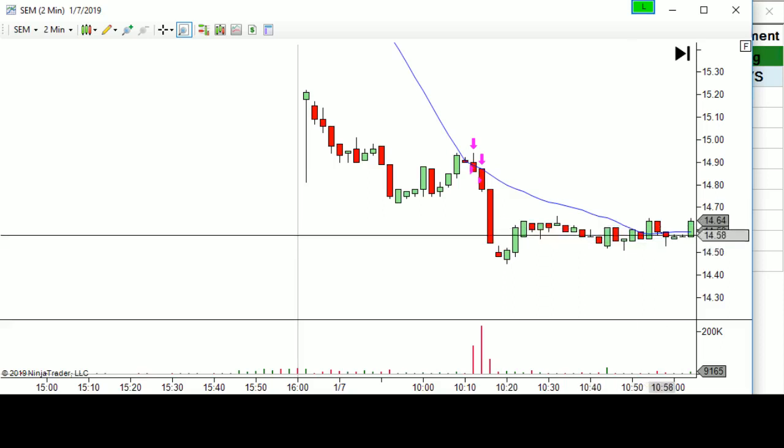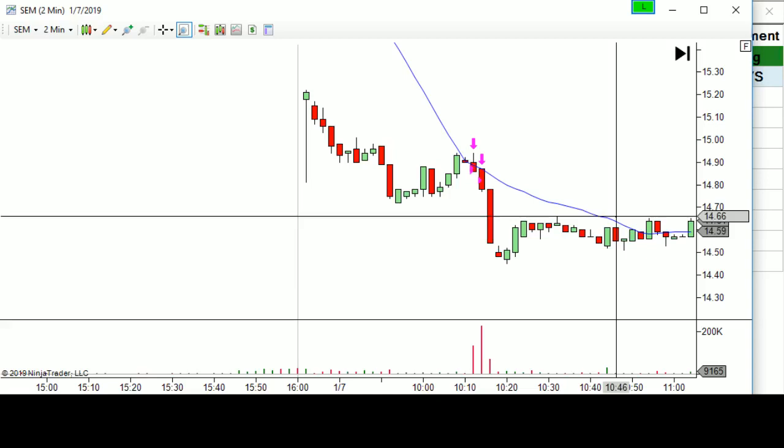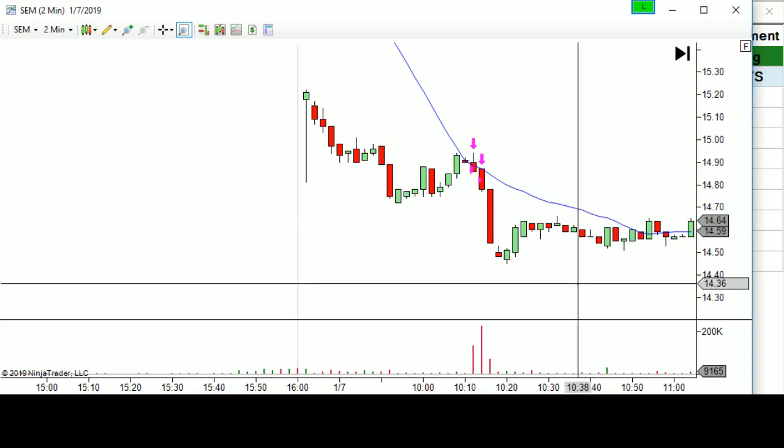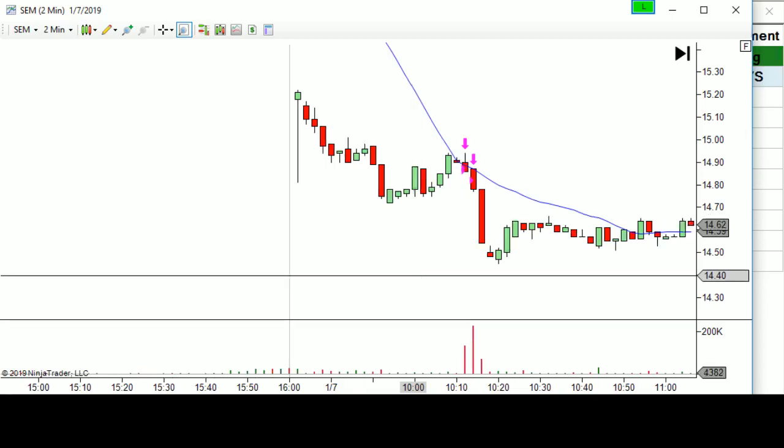Now we're going to this sideways base, and I'm like, oh, this is breaking the 20 MA here. This doesn't look good. You know, it's going to go higher. All of these thoughts are coming to my mind. But what I'm telling myself is just stick with the trend, Ryan. Just stick with the trend here, okay?